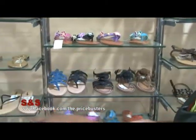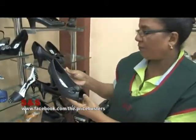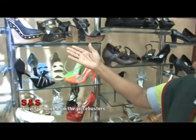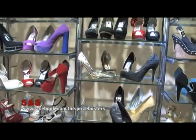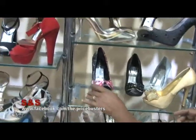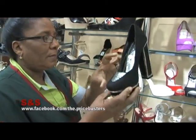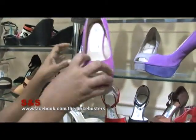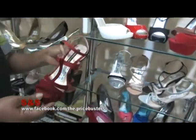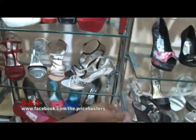We're moving on to some nice ladies' working shoes we have on this side. That's $55. We also have the wedges. That's $55. Up to size 42. We have these shoes here. We have different colors, different sizes. As you can see, the bright colors the young girls like. We have this one here. Watch the heel. We also have these. We have different colors.